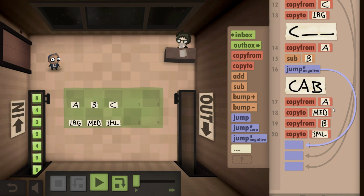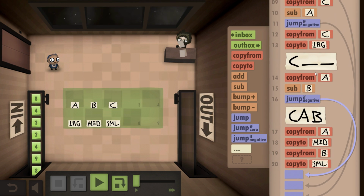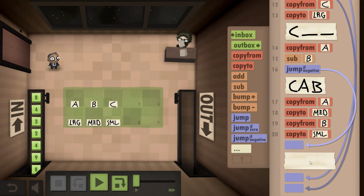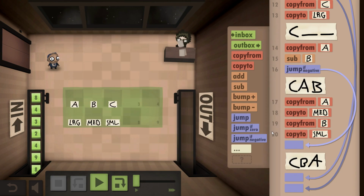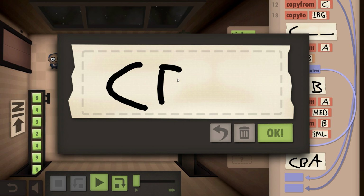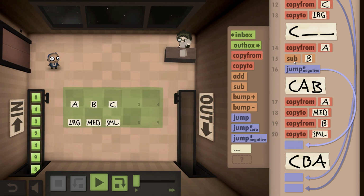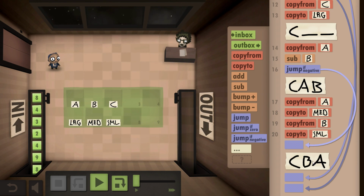You were supposed to be up here. Yeah. We have to keep the negative there, because it has to be able to skip if subtracting B from A leads to a different result. Because if it does lead to a different result, that means that we have C, B, A. I should not be agonizing over these, but this is not natural at all, this kind of writing. It's bothering me. Okay. So it's gonna jump if it's negative. That's CAB. This is going to be CBA.